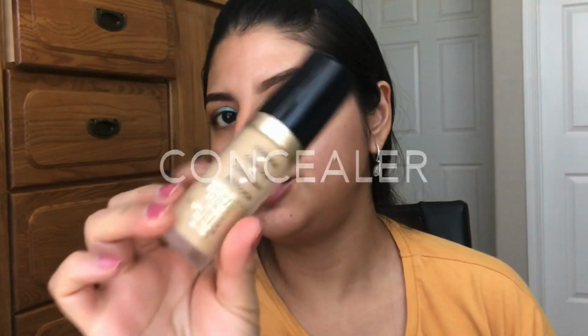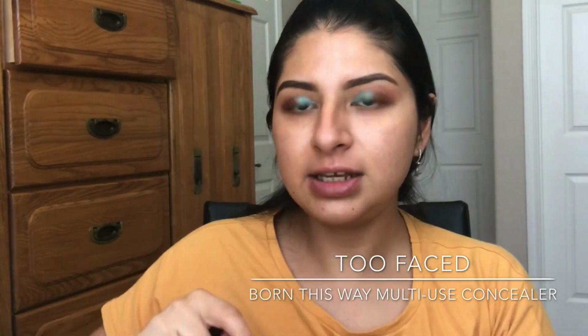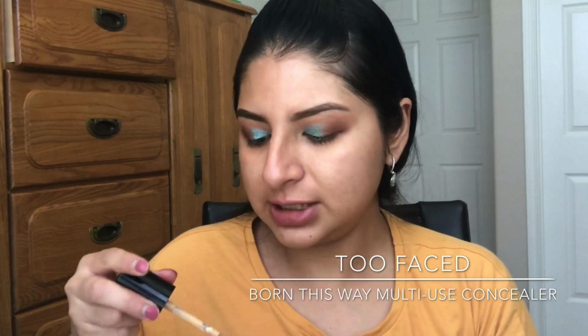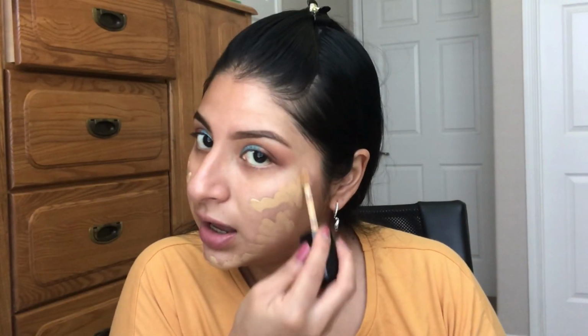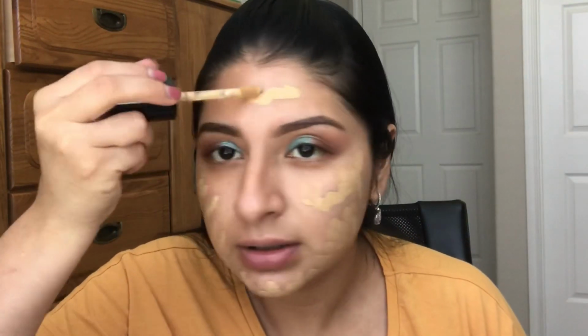Ooh, okay, I was going to use this foundation, but since it's kind of my skin tone, I don't know. I'm gonna be using this concealer as my foundation, and let's see how this looks. My color, I want to try it out as a foundation and see how it goes. There it goes. And I will also try it as a concealer and see how it could look.